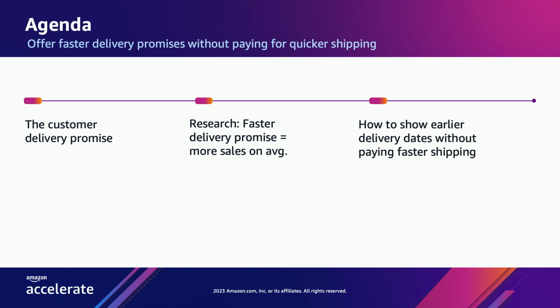We're going to talk about three things today. The first is how you set your customer delivery promise, what it is, why it matters to buyers, and why it should matter to you as well. Then we're going to talk a little bit about the research that our science team has done that shows that faster delivery leads you to more sales. And then the good news is, offering faster delivery doesn't necessarily mean you need to pay for faster shipping.